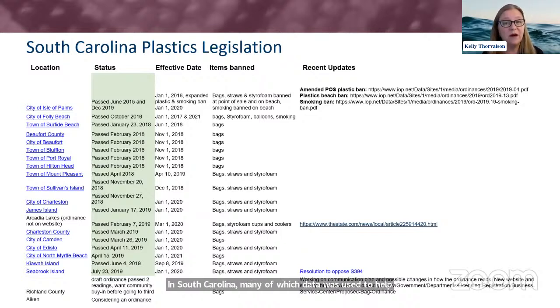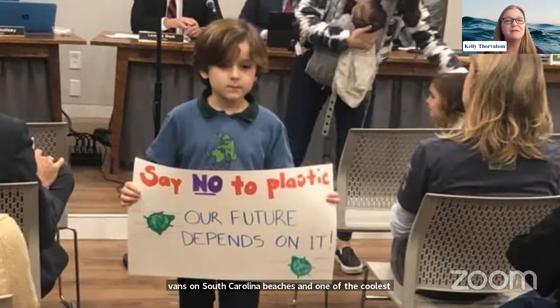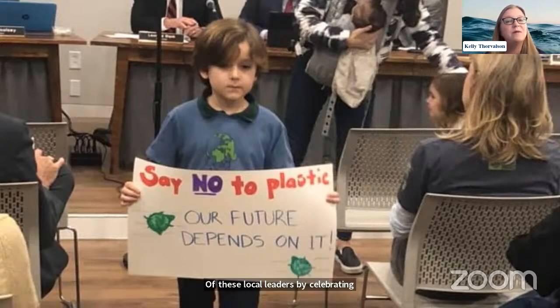Data also helped stave off a statewide ban on plastic bans that the plastic industry was trying to move through the state house. And it was critical in passing 2 smoking bans on South Carolina beaches. And one of the coolest parts is to see people of all ages making their voices heard in front of these local leaders. By celebrating conservation successes, we ignite hope and inspire the next generation. And I'd like to just make a plug at this point. Anyone can use a Litter-Free Digital Journal, no matter where you are in the US or across the globe.